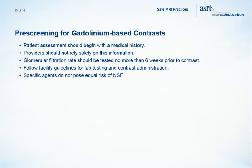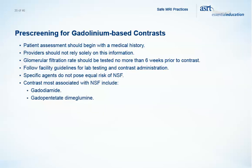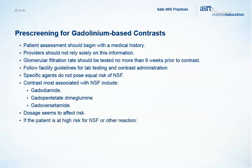Specific agents do not pose equal risk of NSF. Contrast media most associated with NSF include gadodiamide, gadopentate dimeglumine, and gadoversetamide. Dosage also seems to affect risk. If the pre-examination assessment shows that the patient is at high risk for NSF or other contrast reaction, the referring physician and radiologist can consider alternate imaging examinations that do not require a gadolinium-based agent.